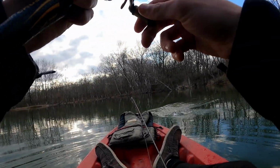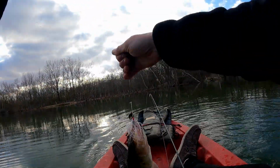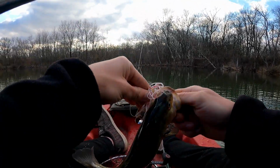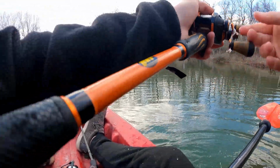Yes! On the white spinnerbait. Let's go. Make sure we're still recording, and we are, baby. Let's go. Thank you, little dude, for biting. Let's see if we can't catch another.